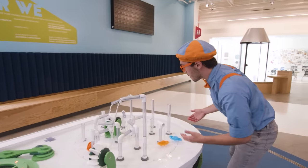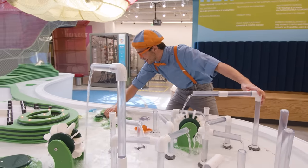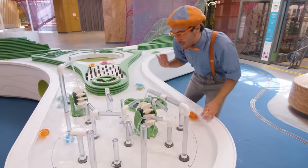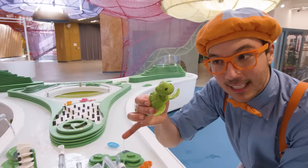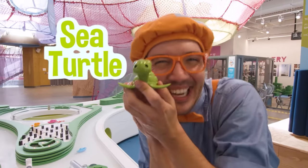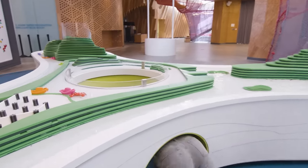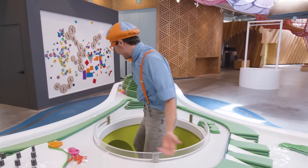This is so cool. There's all these different water wheels and water. Whoa. And looks like we can take this little island and move it all around. Bye-bye, octopus. Hey, do you know what kind of animal this is? Yeah, this right here is a sea turtle, and it's so cute. Whoa. Hey, look, I think I can get on the inside. Hello. Whoa, there's water all around me.